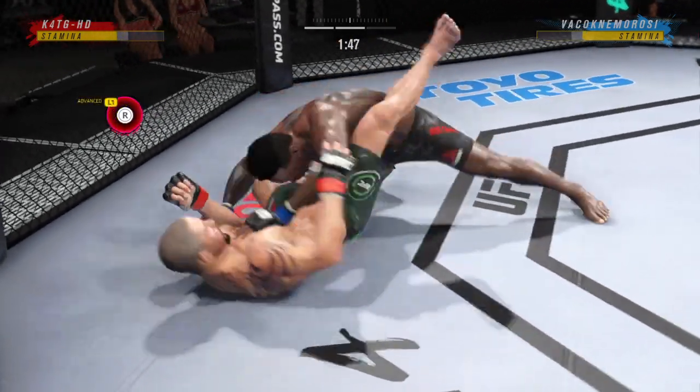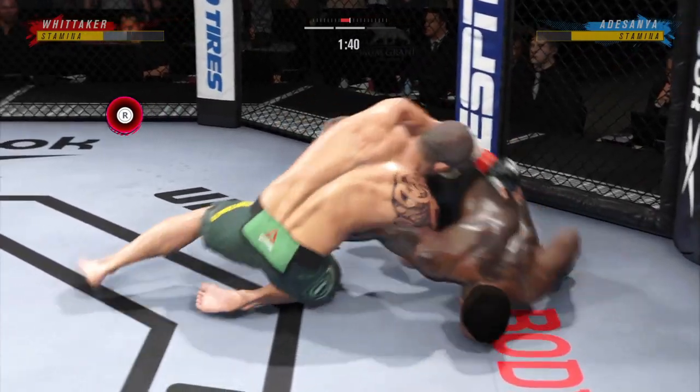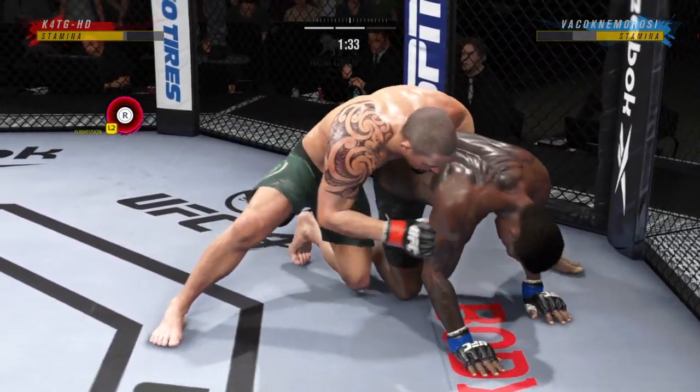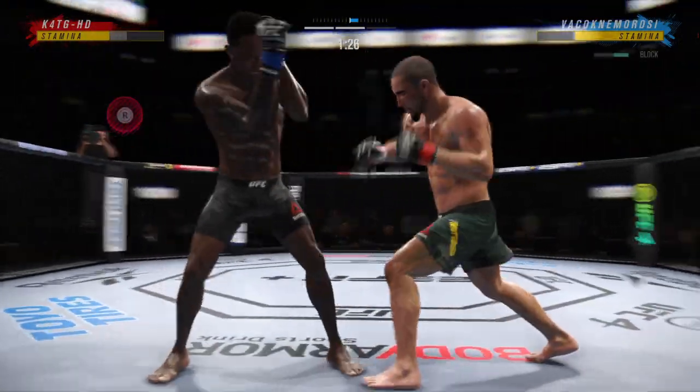Close guard. All right, well, he continues to manhandle him here on the ground. Now maybe trying to get to a choke position here, DC. Oh, he's back up again. You gotta like that.